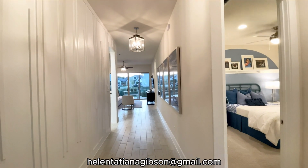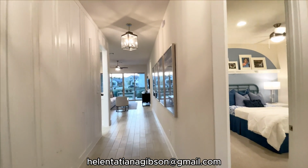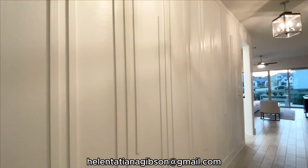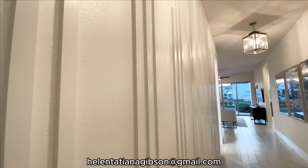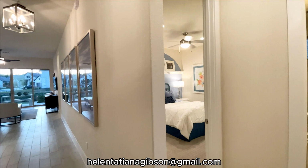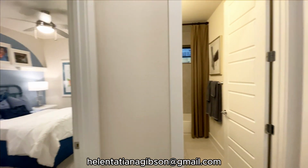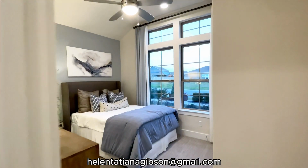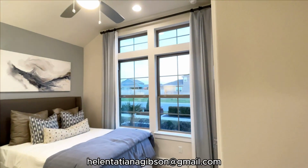Wow, I don't know about you guys, but this looks so pretty, especially this accent wall on the left. I love how they decorated with this wood. I think it's fantastic, and they also painted it white. I think it's a great idea. Here we're going to see some bedrooms and bathrooms, but let's get inside so we can see how big or small they are.